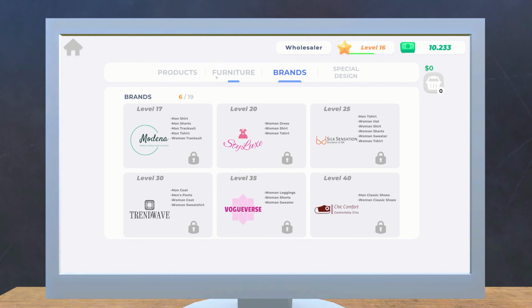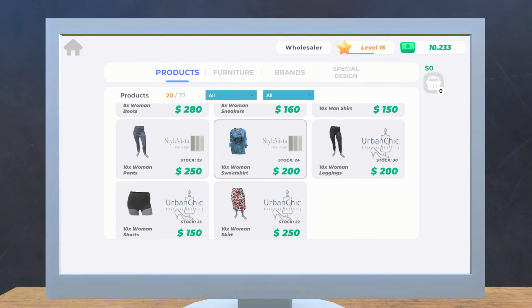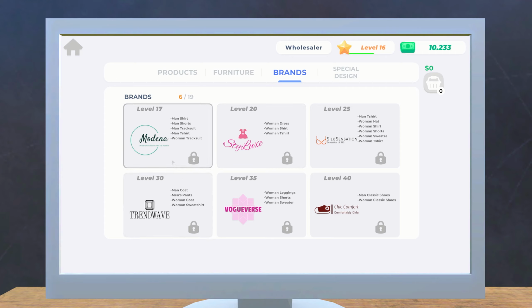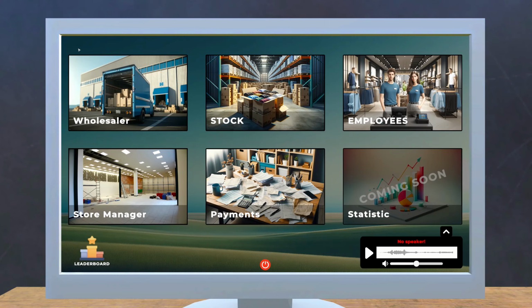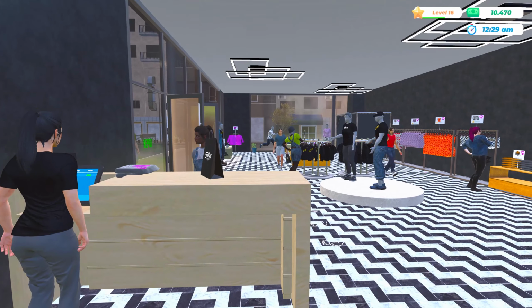I mean, when it comes to the furniture, special designs, maybe there's a special design where I can put a painting on the wall. How about that? So we got man shirts, man tracksuit, man's t-shirt, woman's tracksuit. Oh, sweet. We're going to have some tracksuits. And also, might have to think about expanding.